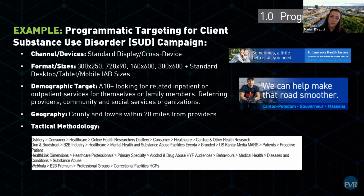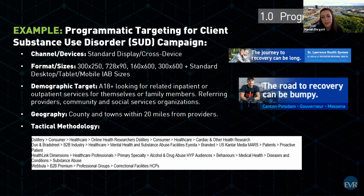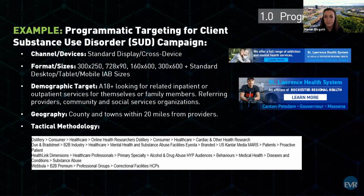And then this is just an example of one of the campaigns we actually ran programmatically. It was for a substance use disorder campaign, and we ran some display ads that you can see on the right here. And this shows you some of the targeting we had available. We targeted adults 18 plus looking for related inpatient or outpatient services for themselves or family members, referring providers, community and social services organizations. And we were able to do that through some third-party audiences that you can see below. So again, just showing you some of the more advanced targeting we had available by purchasing these ads programmatically rather than just through Google Display.